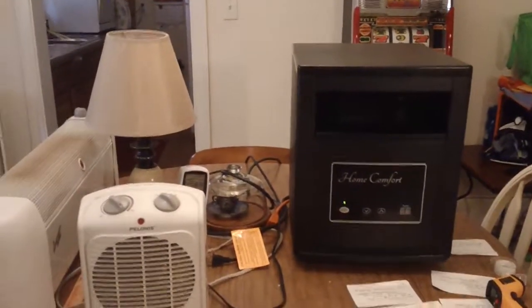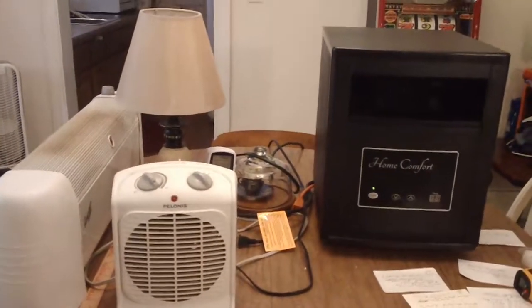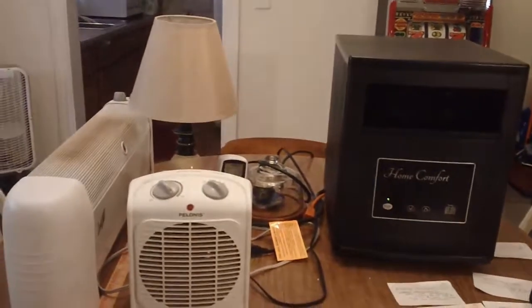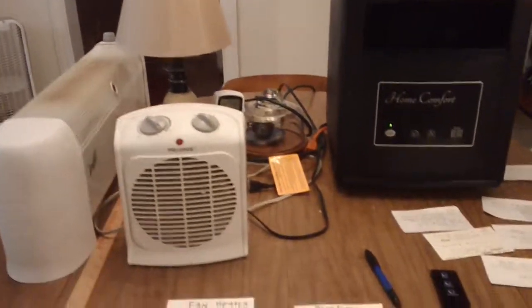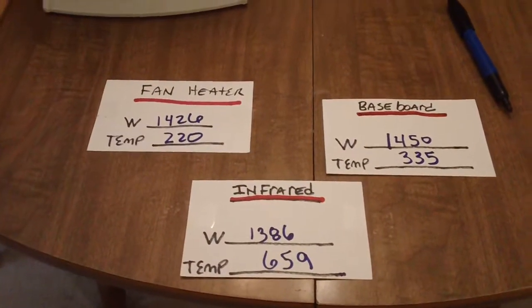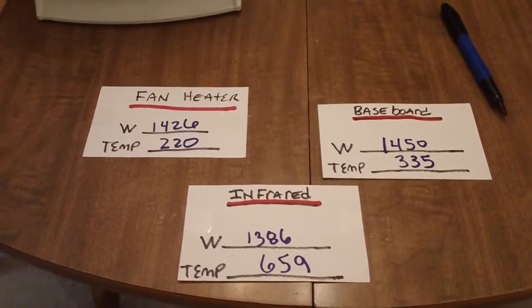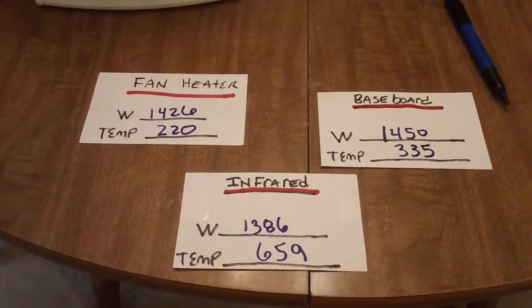So I hope this helps people. Again, I'm not trying to cause any conflicts or arguments or anything like that, but you're welcome to leave any comments you want. Again, here's our results of our test. Fan heater versus baseboard versus infrared heater. There's the temperatures we got off each one.